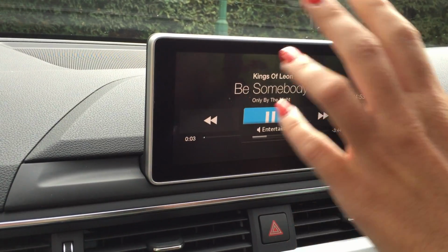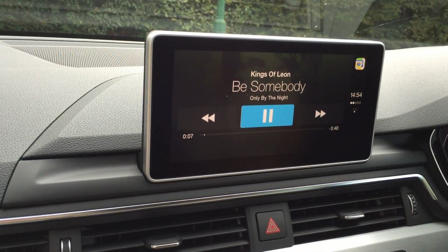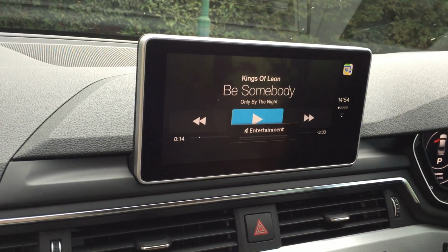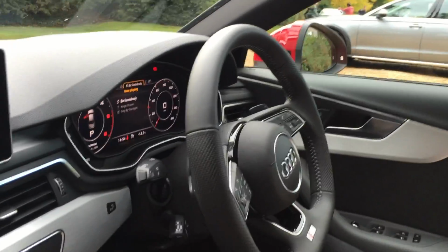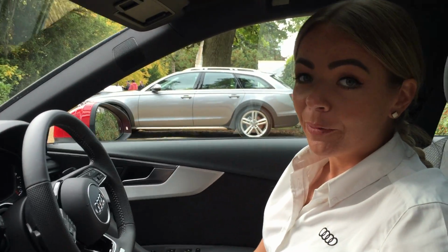You've got the great graphic artwork from the album there, and you can skip and be quite personalised in how you're playing your music, rather than the typical Bluetooth connections of the past. You had to control it via your phone. So great system, and as more and more apps come to the market, this system will be continually updated so that you've always got the latest content in your vehicle.